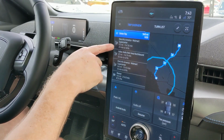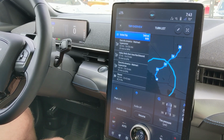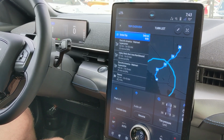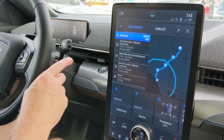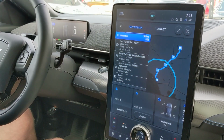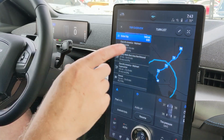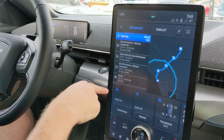Our first stop is 122 miles. It's saying charge back up to 56%. What I'm going to do on this trip is probably charge higher than 56% there, and then recalculate again and again.